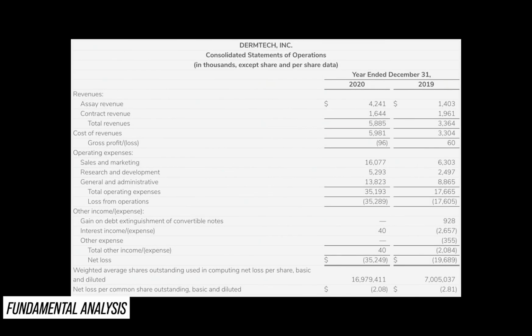Getting into some fundamental analysis, a lot of it comes from the financials of the company, and this is where DermTech isn't doing so hot. DermTech currently has a negative earnings per share (EPS) in 2020 of negative 2.08. As a result, the PE and PEG ratios are not applicable. The negative EPS value should not be of any surprise, considering that DMTK is in the early phases of growth and the pandemic has also affected their business model. Additionally, the 2020 EPS value of negative 2.08 is an improvement from their 2019 value, which was negative 2.81.